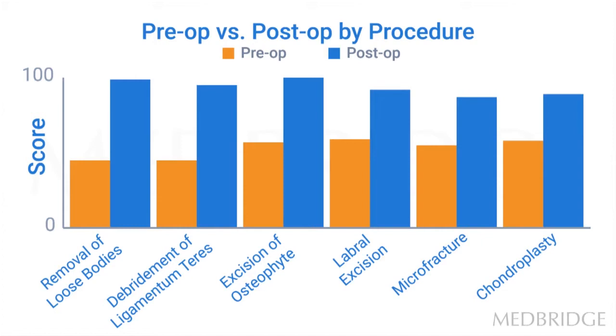Now clearly the greatest amount of improvement is when we remove loose bodies. And that goes back to what I talked about earlier. If you get rid of the mechanical irritant or the problem inside the joint, oftentimes restoration of function is real easy to come back to.